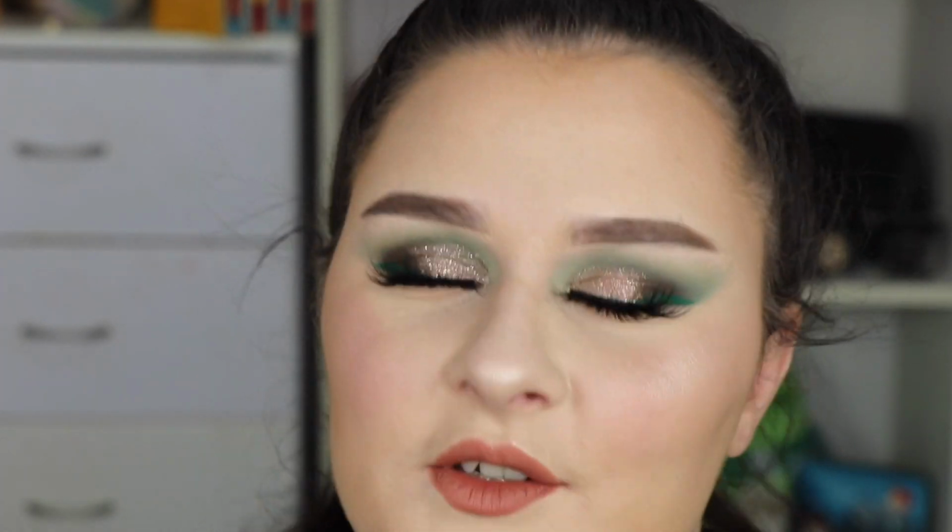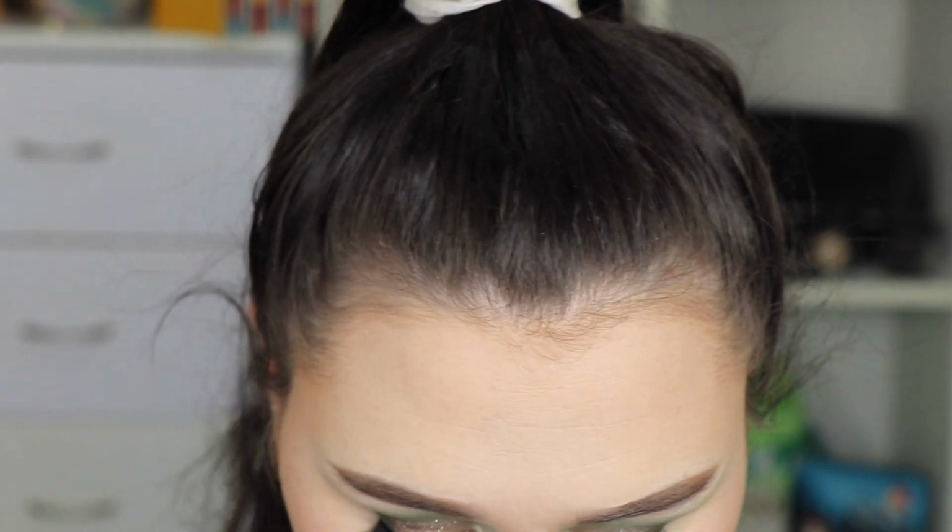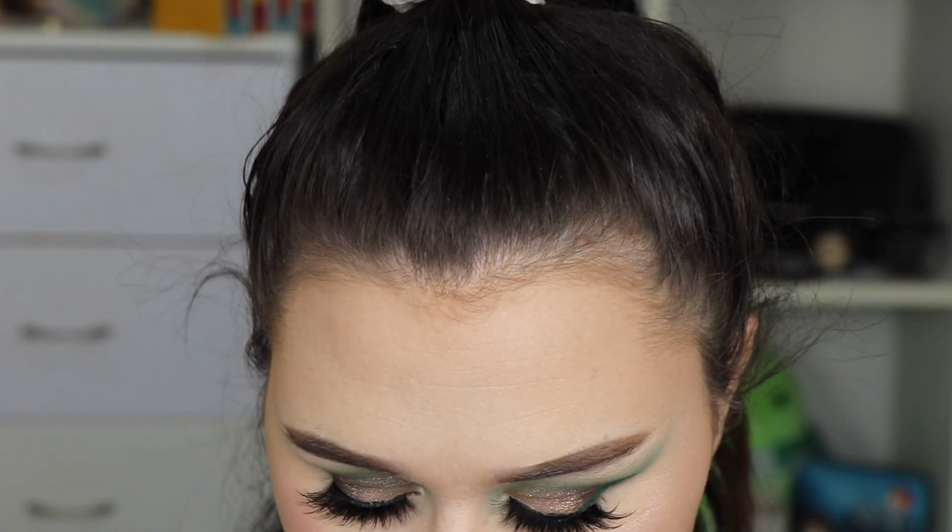So hats off already to Melt Cosmetics, because I feel like this just looks so amazing. Yeah, that was my little haul, and keep an eye out soon because I'll definitely be doing reviews on these.